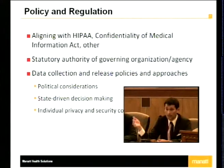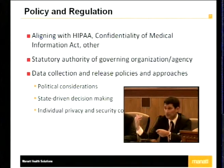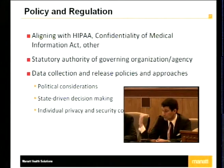And if a nonprofit is going to be deemed, like in Colorado, to administer an APCD in California, who would the regulating organization be in California? What authority would they have? How would they relate to Health and Human Services Agency or the Department of Managed Healthcare, or CDI? So those are very important questions that we need to consider in this process. And then there are data collection and release policies and approaches that also have to be well understood and determined.